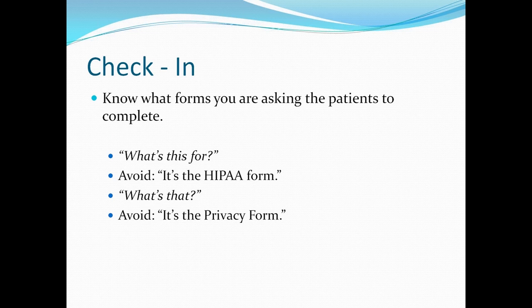And then the identifiers for individual information, as I mentioned, there are 19 of them. Some of the ones that you don't really think about would be things like vehicle identifiers. I always found that one interesting, only because now in some states, you can get personalized license plates for your cars. And again, that is an identifier of that individual.